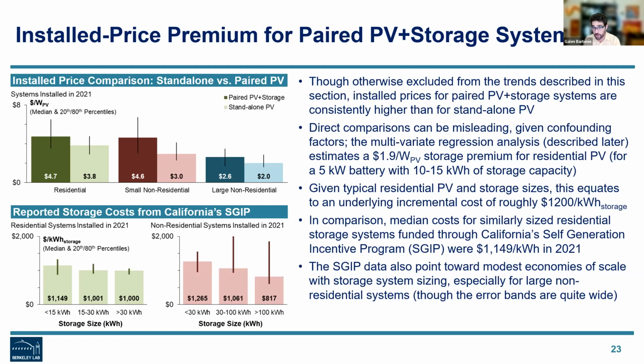And that value comports reasonably well with some of the other market indicators out there that we see for storage pricing. One example is the data that we collect through California's Self-Generation Incentive Program, where storage projects report just the cost of the storage component, including installation costs. And you can see in the figure on the lower left that median prices for residential systems with just a single battery were about $1,149 per kilowatt hour last year, which corresponds pretty closely to that $1,200 number that I cited a moment ago.